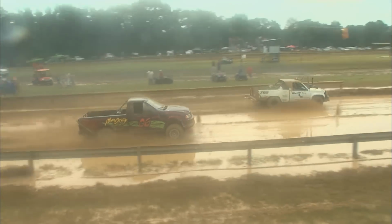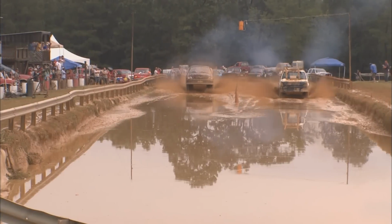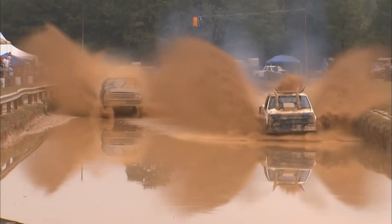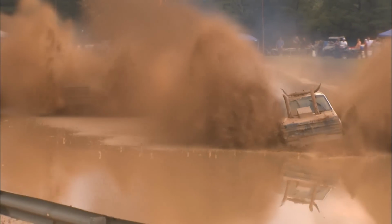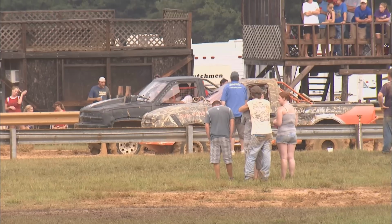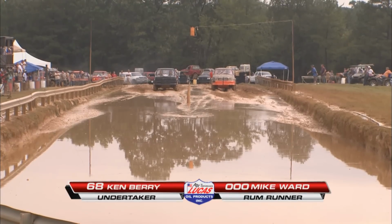Once again, just to remind you, it's a double elimination tournament. And unlike drag racing, unless you buy back after round number 1 in an ET event, it is 2 down and 1 back in this situation once again. Double eliminations here. Neither one of these guys has lost.